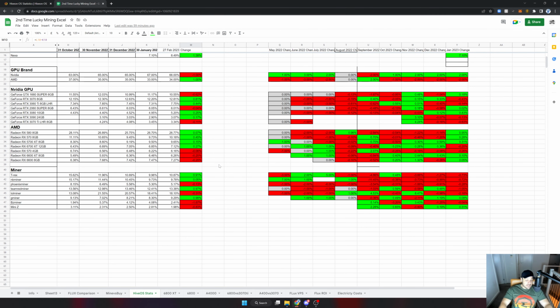What I did find interesting, or at least the only thing that's really interesting here, is I can see that BzMiner dropped off a little bit. So it lost about 1.67% here, and who has gained from that? It looks to be T-Rex. Now what you will also see is that MiniZ has dropped off slightly, and that I think is a direct correlation to the Flux halving, or at least the reward halving.